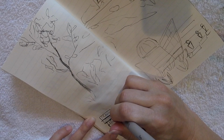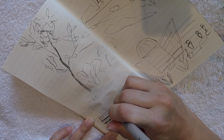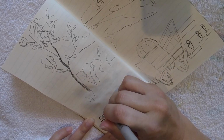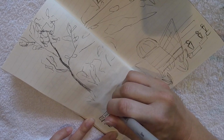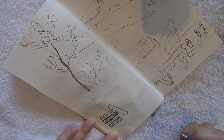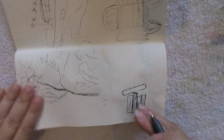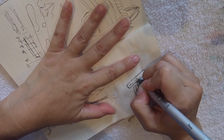And I'll put a book that's leaning. I guess that's supposed to be a book. Draw 101. Let's do How to Paint.